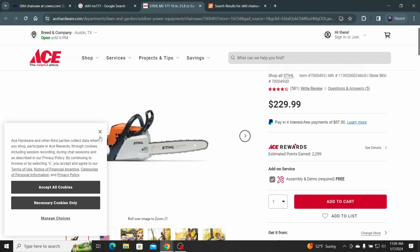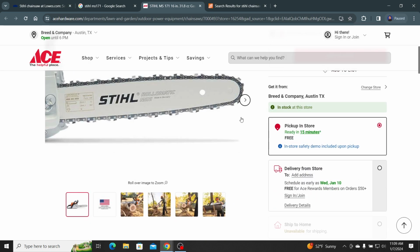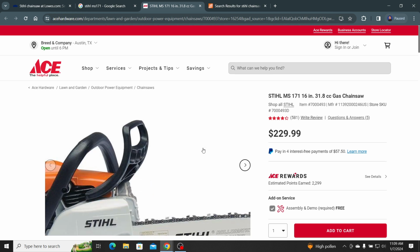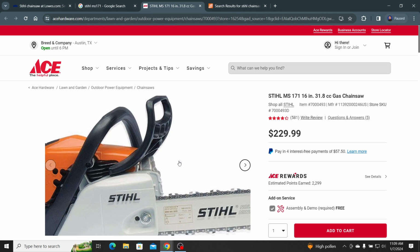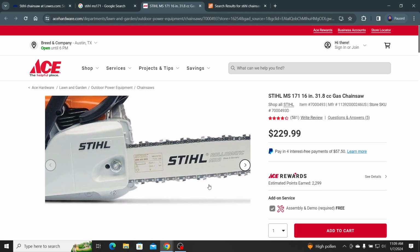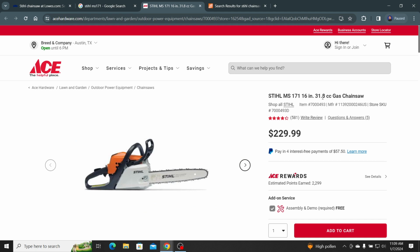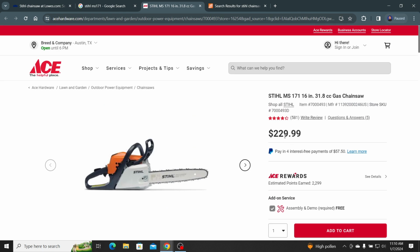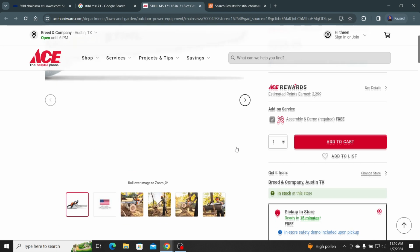When I'm talking about these three models that are coming up, they're all about the same size, from a 14, 16, maybe up to an 18-inch chainsaw, and engine-wise, from 25 up to 30 cc. This one's a 31.8 cc engine, and that's what'll give you your power and what you can cut through. All three of these fall into that same category, around the same price. This is $229, and that's pretty good over at Ace.